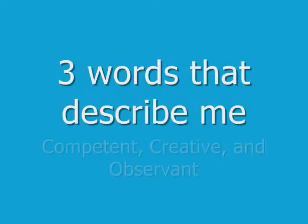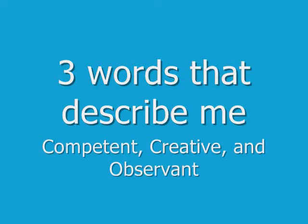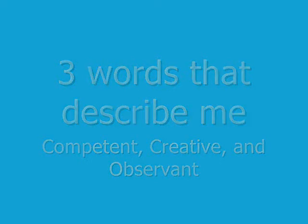The 3 words that describe me are competent, creative, and observant.